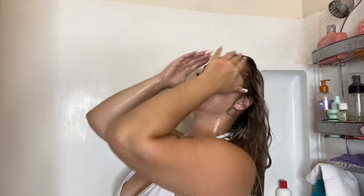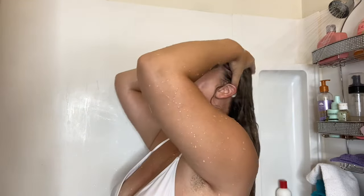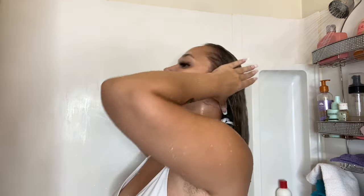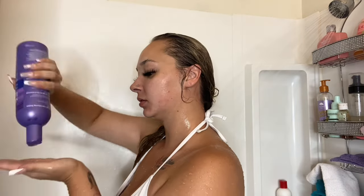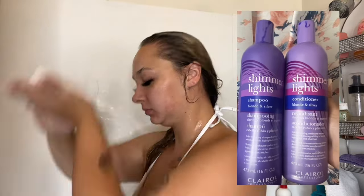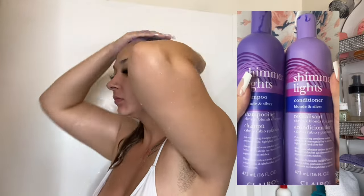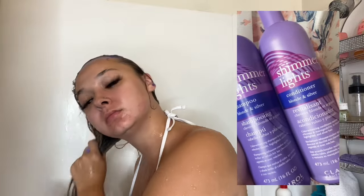Now it's time to wash my hair, and I only wash my hair 1 to 2 times a week. It depends on how oily it is. For my shampoo and conditioner, I'm using the Shimmer Lights Blonde and Silver because I do get my hair bleached, but when I don't, my usual product is the Mane & Tail shampoo. I used to use those when I was younger, and it made my hair grow super long.